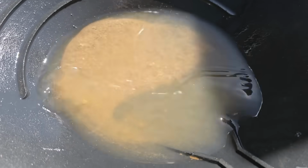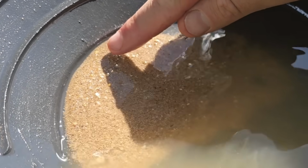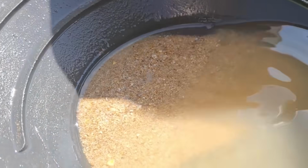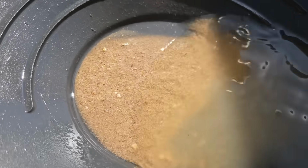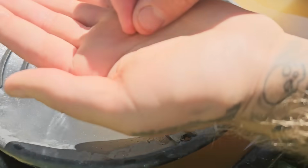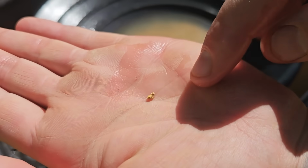Some sulfides, not heaps. Oh, I see gold. Oh my god. I see gold. Oh, it's a good bit. Holy crap. That's a real good bit of gold.